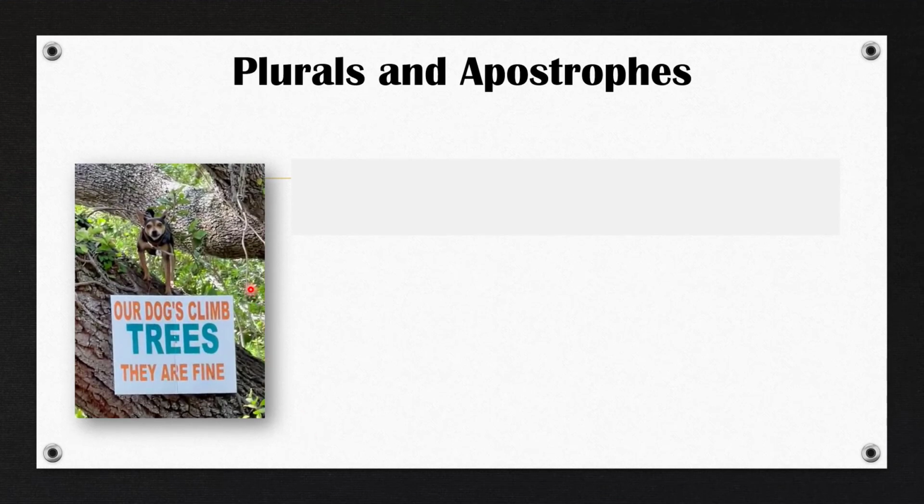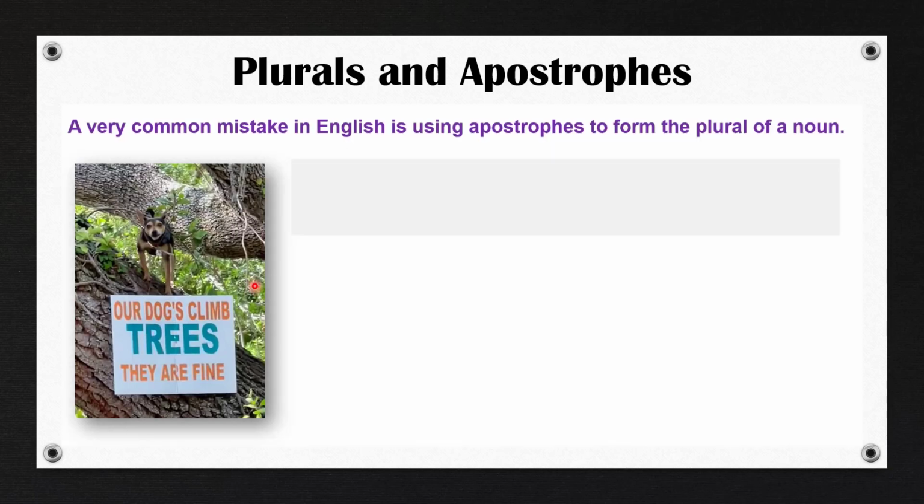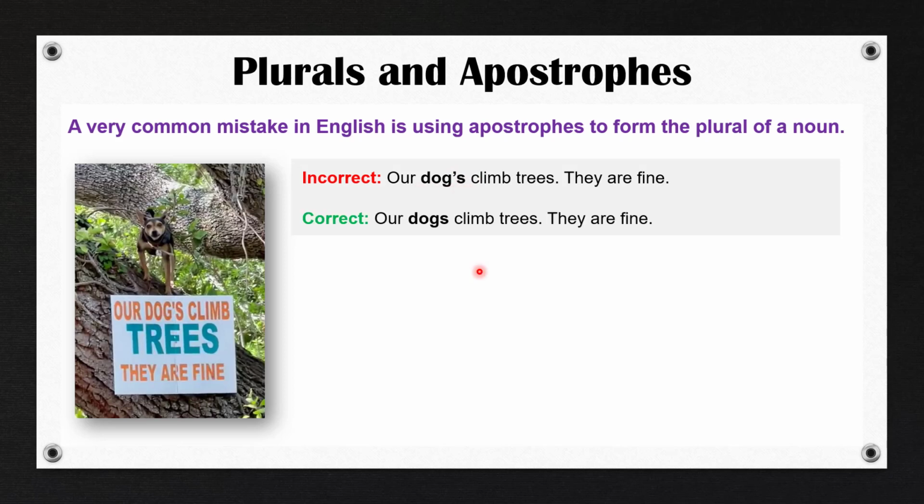This is an image from a really funny video online that I saw. It says, "Our dog's climb tree's. They are fine." This is incorrect. The person has put an apostrophe S on this sign, but this is just a plural noun. What is correct is our dogs climb trees. They are fine, with no apostrophe. So when do we use an apostrophe?